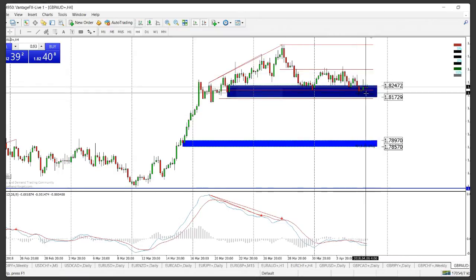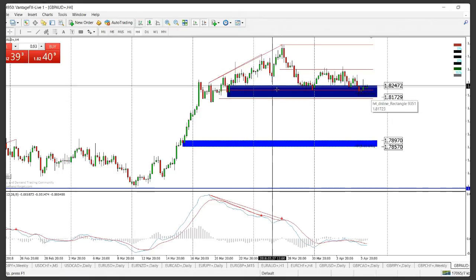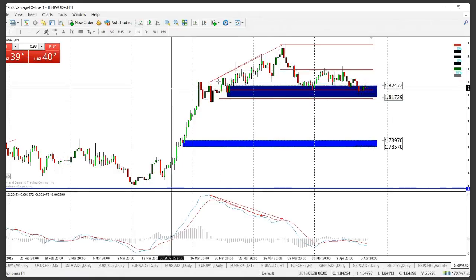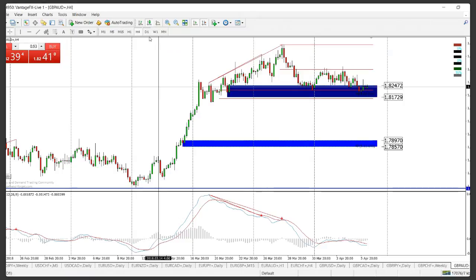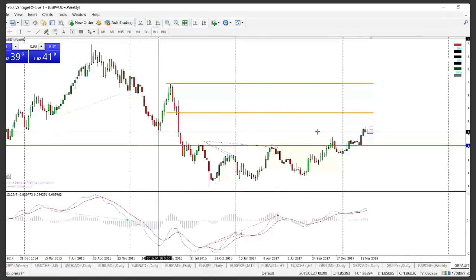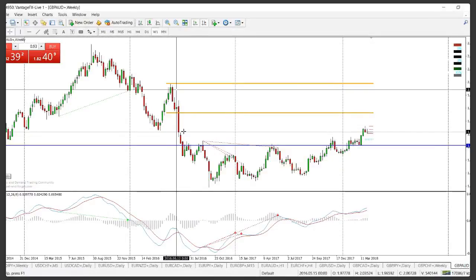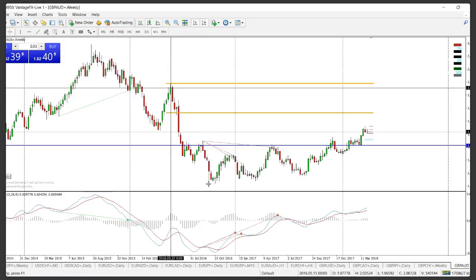And usually as it comes down and tests it the second or third time, it will break. And the higher time frame price zones will get a bigger bounce. So if we look at the weekly here, and the monthly, this is your last monthly leg down. Huge leg down here.